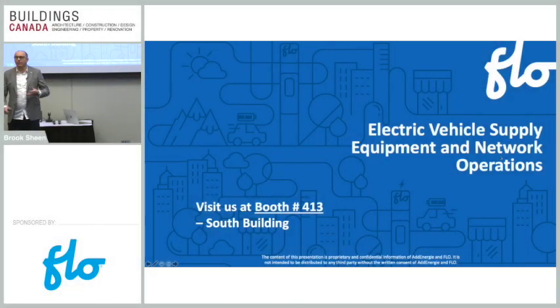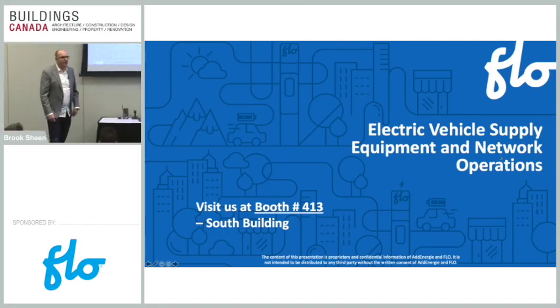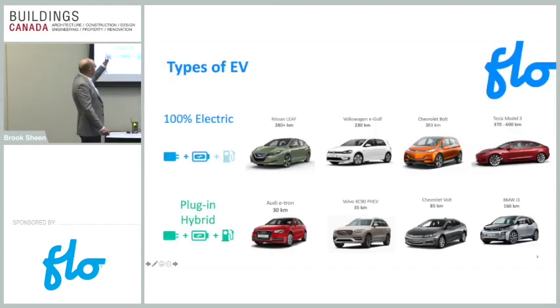Today we'll go through all things electric vehicle charging and infrastructure, and how you make your buildings ready for this new technology and the growth that we're experiencing in the overall industry. EV overview, just to give you a quick example: there are over 65 different EV models on the market today.